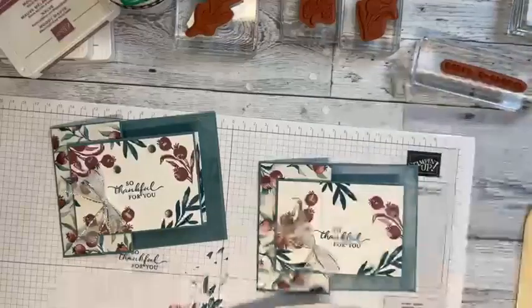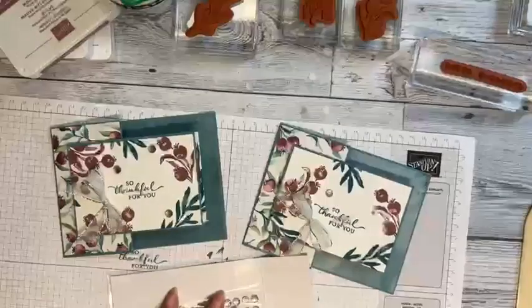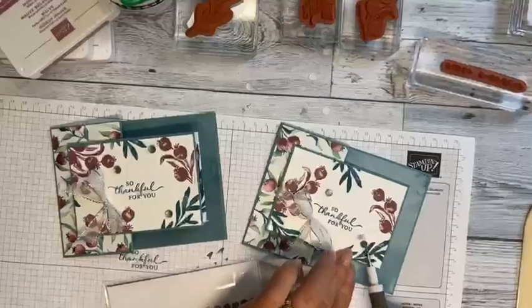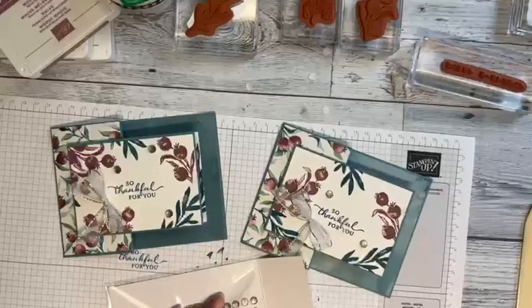Okay, and then we are going to grab our embellishments. I guess I used the darker ones. So really, since these are bigger, you almost could just get away with one, I think. You don't have to do 3 of them.